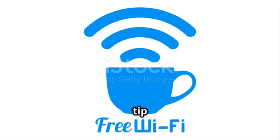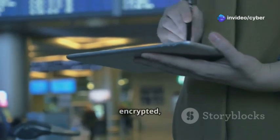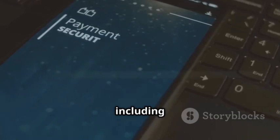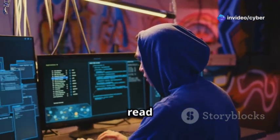Let's wrap this up with a quick tip about open Wi-Fi networks. If you're using a public Wi-Fi network that's not encrypted, you're exposing your data to anyone within range. On an unencrypted Wi-Fi network, all of your data, including passwords, credit card information, and browsing history, is sent in plain text. Hackers can use a tool called a packet sniffer to easily capture and read this data.